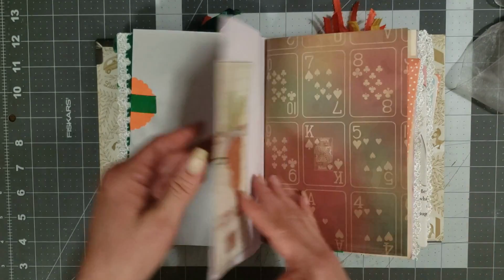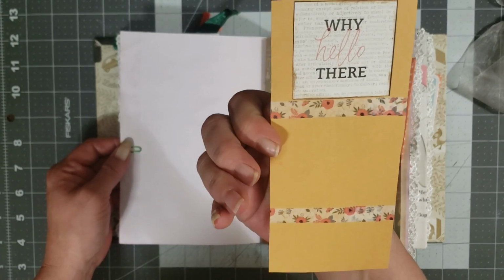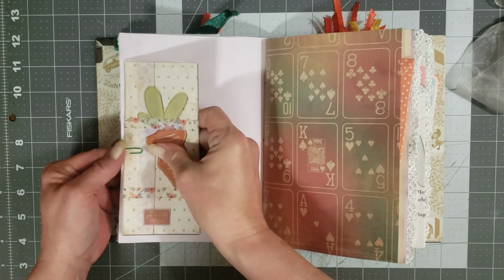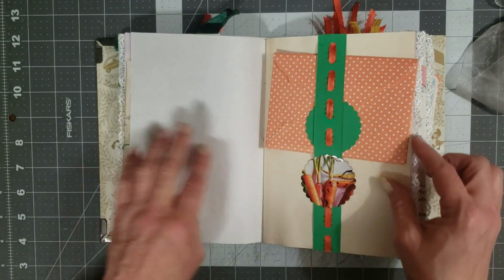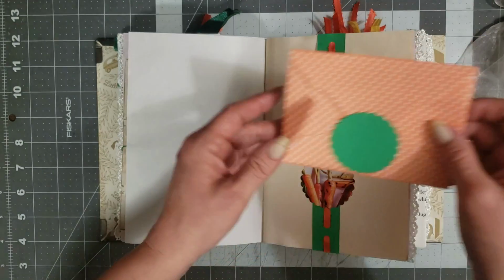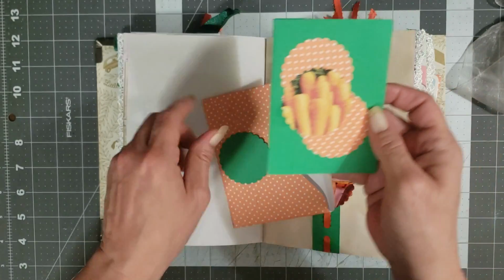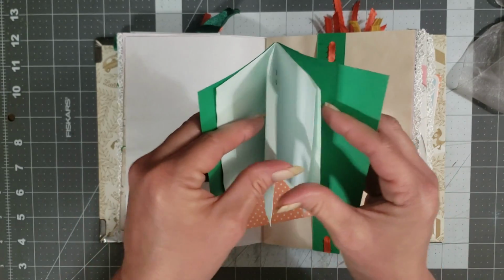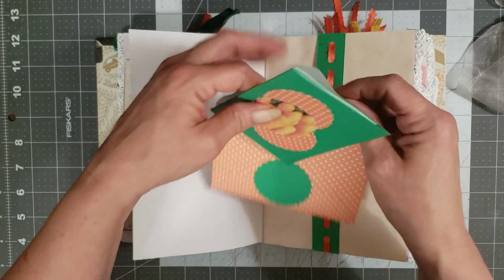Ooh, this is purple dyed paper, and then she's got this tag clipped on. Super cute. Why, hello there. That's adorable. Oh my goodness. I love this paper with the cards on it. Then she's got a belly band here that she's got ribbon laced through. And she's tucked in this sweet little envelope. And inside, she's made you a little booklet with some carrots on it and some of her dyed paper. So cute. I love this.